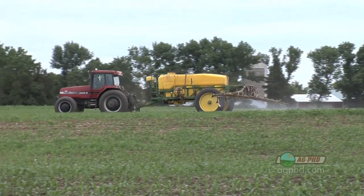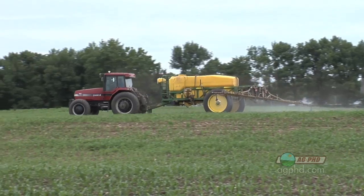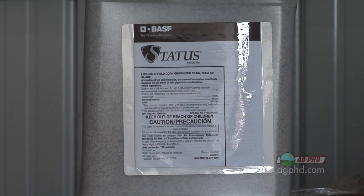So you want to make sure that you're picking products that you're going to be able to use for a few days. You don't want something that, well, I can only use this today, and then by tomorrow my corn's going to be too big. I'm going to have to bring everything back and switch. Let's keep in mind Status does have a crop safener in it, so it's much safer than what Banvel used to be years ago without the crop safener.